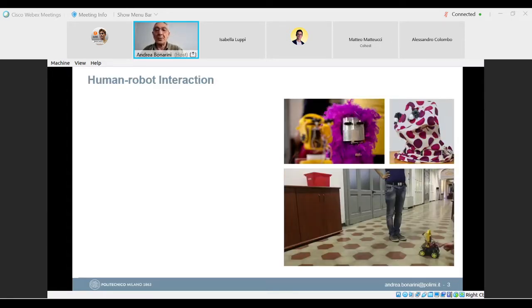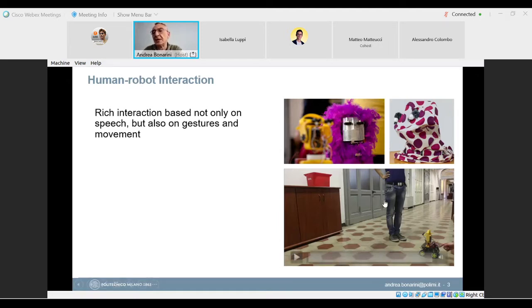So the first topic is human-robot interaction. We aim at having a rich interaction based not only on speech, spoken language. Actually, we don't work much with spoken language, but we work a lot with gestures and movement. You can see there some of the robots that we have developed. Many of the robots that we use are not coming from the market, but are coming from our workshop. And these robots have shapes and materials that are not at all common.